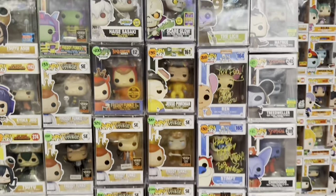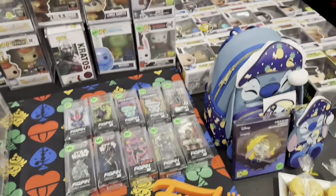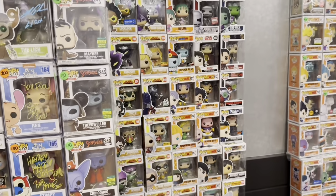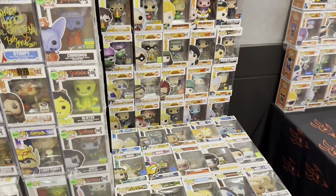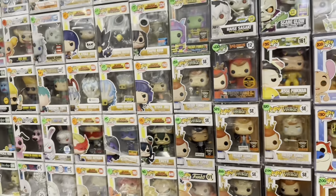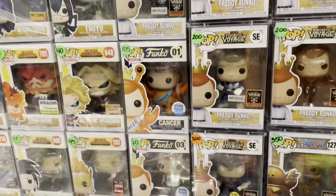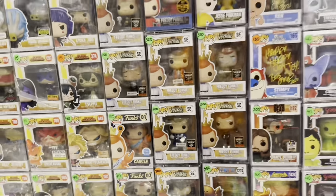A couple of the Pop Asia pops this year. From this year, San Diego. And some 3D printed Funko signs. Love to see that. Some more anime pieces out here. And some Marvel mixed in over here on this wall. And coming back over to his main wall, just more of these Freddies. This one right here, the Metallic Blue Ranger, the Glow-in-the-Dark Shredder from this year's Fun Days, and that Gold Goldie Roger.